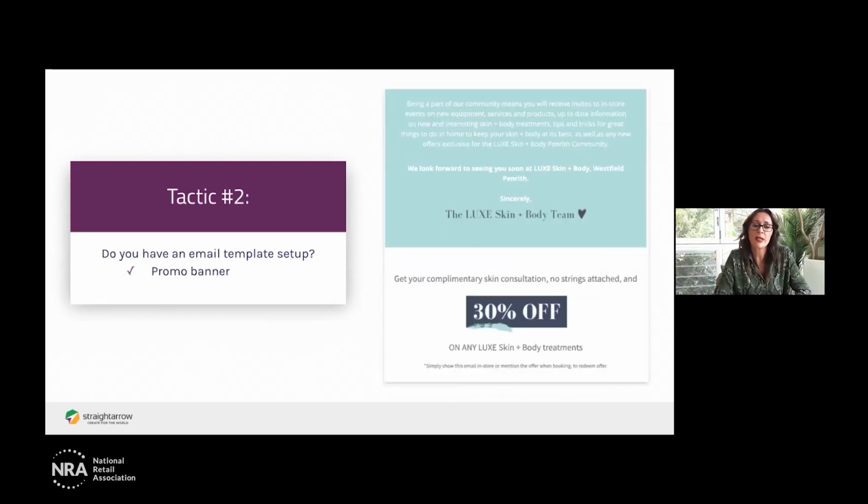So our next tip is having a designated promotional banner space in your email template. You can see here Lux Skin and Beauty have got their 30% off promotional banner. Now, the great thing about having a designated spot on your email template for a promotion.